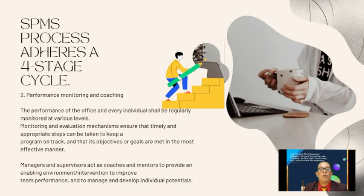The second cycle is performance monitoring and coaching. The performance of the office and every individual shall be regularly monitored at various levels. Monitoring and evaluation mechanisms ensure that timely and appropriate steps can be taken to keep the program on track, and that its objectives or goals are met in the most effective manner. Managers and supervisors act as coaches and mentors to provide an enabling environment and interventions to improve team performance and to manage and develop individual potentials.